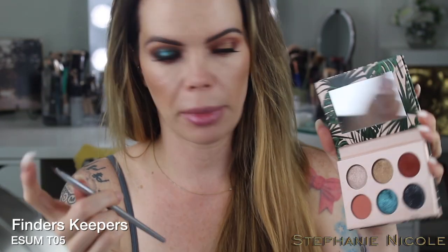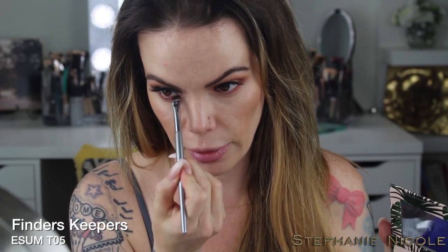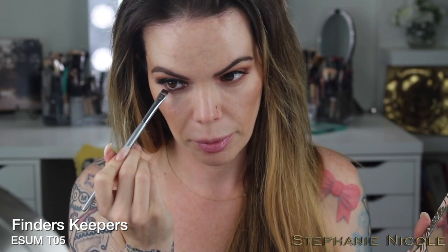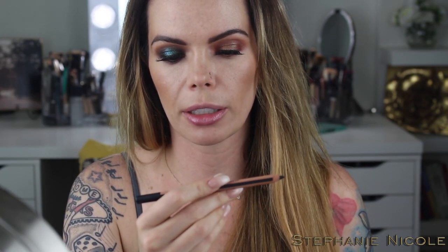I'm gonna take the Isom TO5 brush. I'm gonna pick up that black sparkly color and very carefully press that into my lash line on the bottom here. If I go back and forth, I'm gonna get glitter fallout on my freshly done makeup and I'll be pissed. I'm gonna take a black liner. This is the newer Makeup Forever Artist Color Pencils in 100 Whatever Black. I'm gonna line that inside rim.